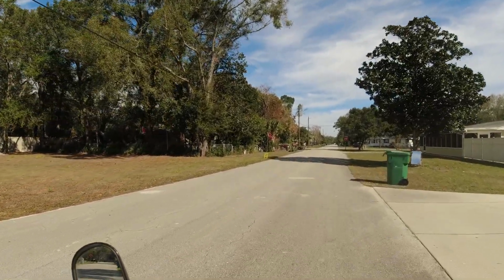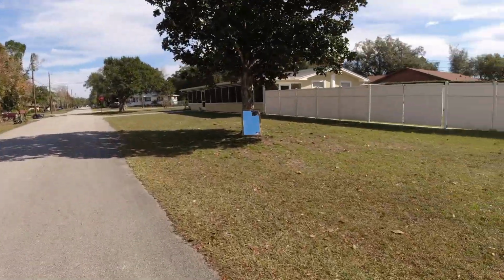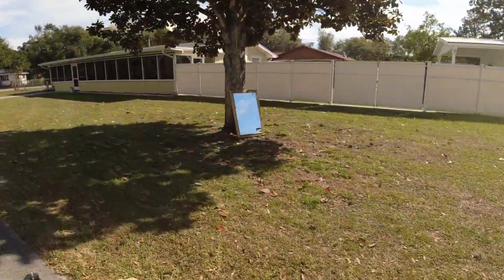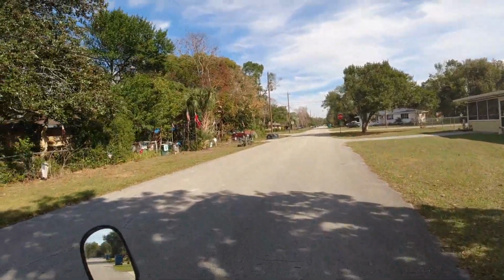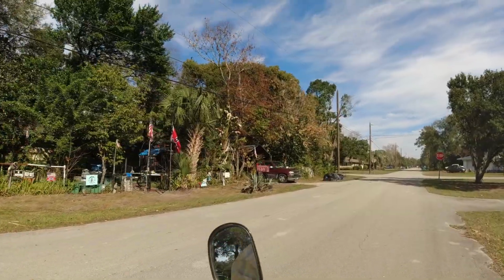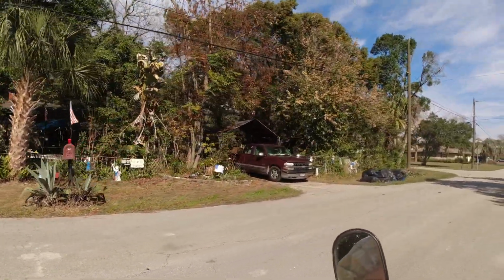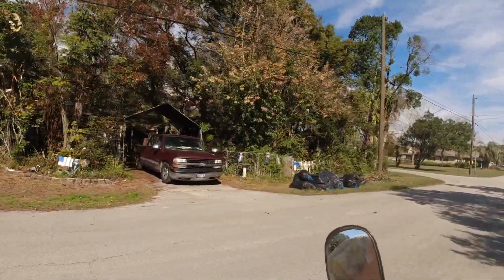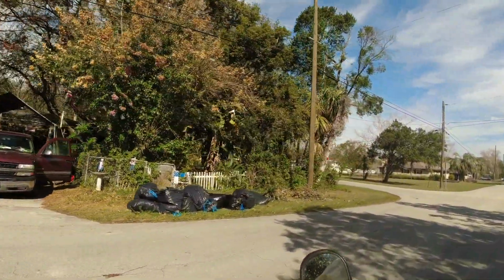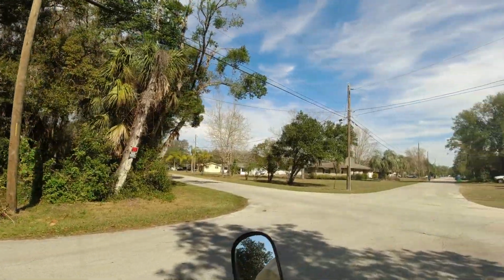There's another one of those slow down signs. Somebody's got a mirror. Need a mirror? Oh, why do they have a mirror up there? This guy collects a lot of stuff. A lot of stuff there. On garbage days, he goes out and brings in stuff that people have. Keep out, private property.